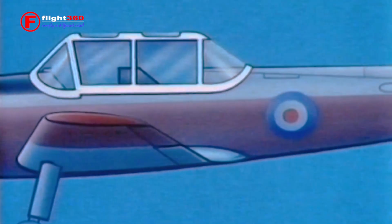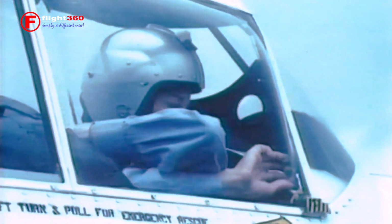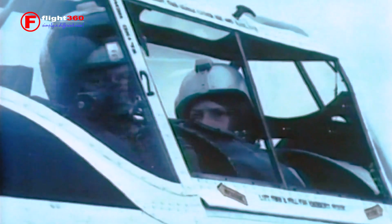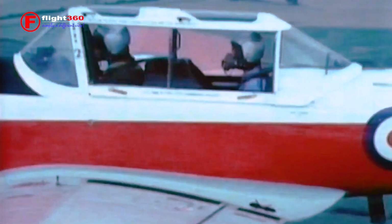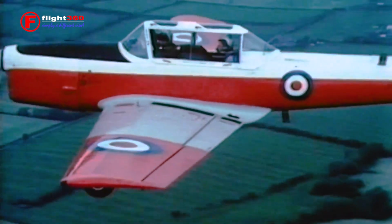Let's see it in practice. The right hand reaches across to the left shoulder. Pull the lever forward and eject the side panel. The pilot will eject his own side panel. Remember, the pilot can't reach your release lever, so you must jettison your own side panel on the instructions of the pilot.